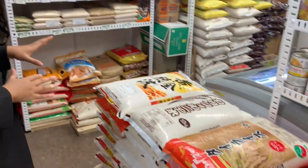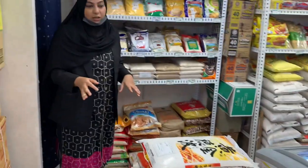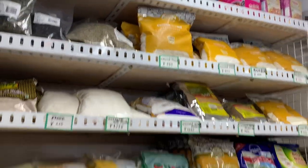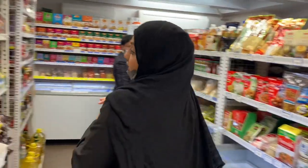They have a lot of rice, different kinds, and they have Japanese as well. They have Pakistani rice as well, and different weights, like 5 kg, 10 kg, sela rice, basmati rice, different kinds of rice. And this is their flour section. Flour from different countries, like maybe India, Haji Baba and all that.